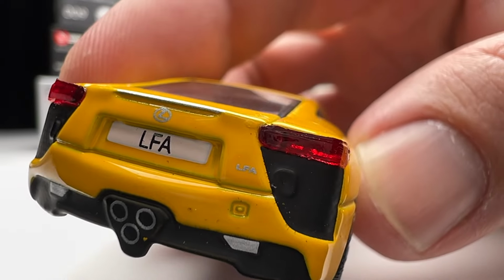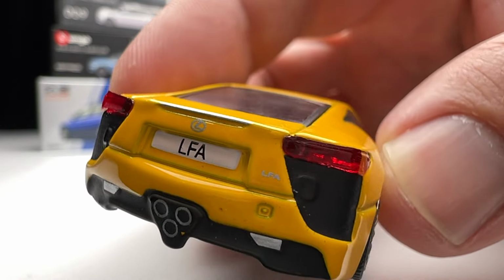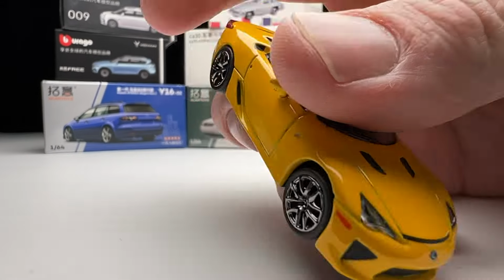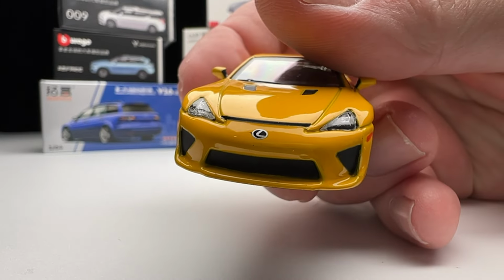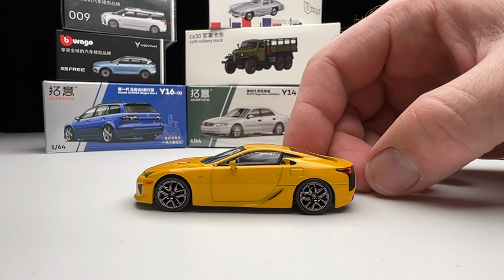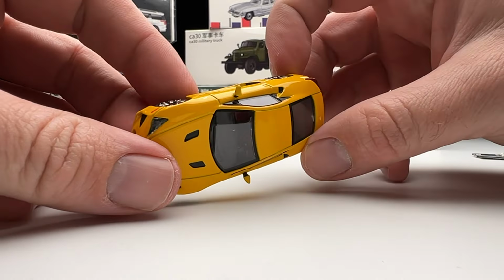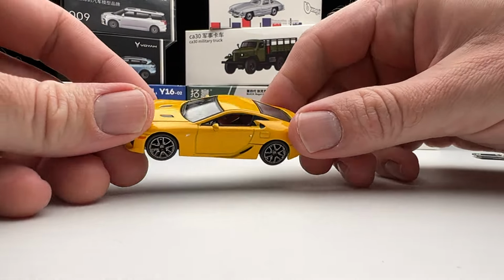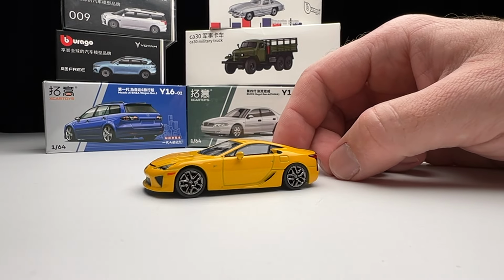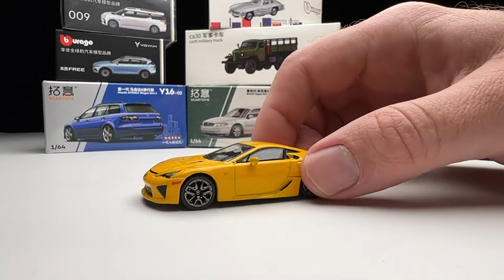You do get inserted details for taillights. It's not the sharpest detail ever, but it's there. And same with the headlights. And I think they got the overall shape of this car done pretty well. The LFA has been put out by a few different die-cast manufacturers, and apparently it's one that's been hard to get right, because they always have looked kind of goofy. This one looks, I would say, pretty darn good.